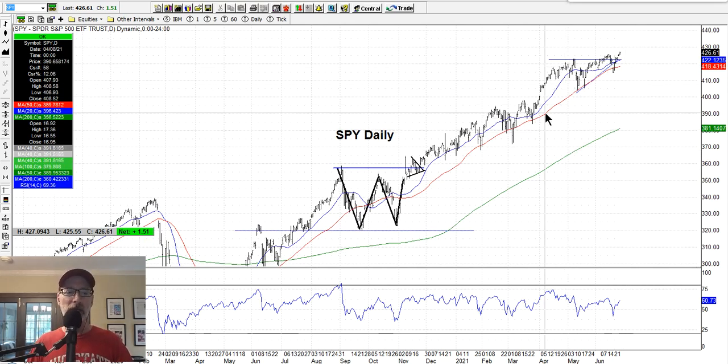I have three moving average lines. I have a blue 20-day simple moving average. I have a red 50-day simple moving average. And this one is the 200-day simple moving average. Those are the only three moving averages that I use 99% of the time to help me gauge which way a stock is moving.